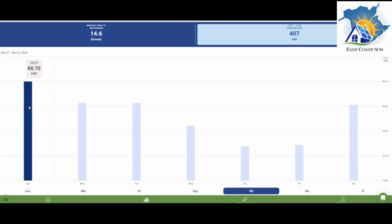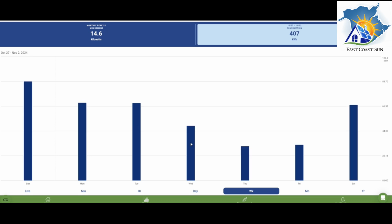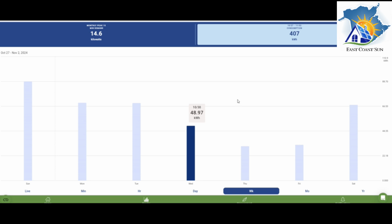And what we're going to do is click on it, and then add the extra days to the 30th. So I did account for this one already. So it's going to be 69.67, and then we're going to add 69.39 that he used on Tuesday. On the Wednesday, he used 48.97, maybe one less shower that day. 30th, and we've got to go all the way to the 30th, so right there.